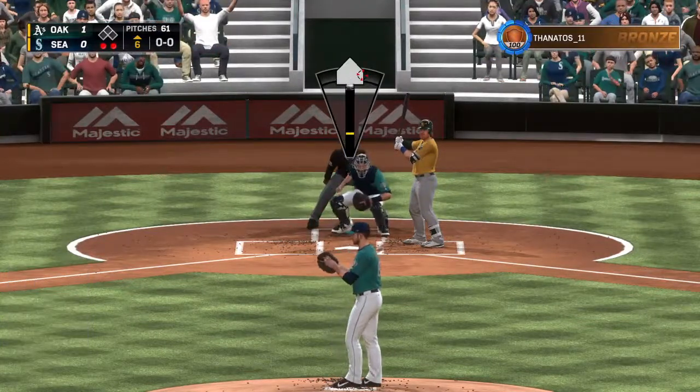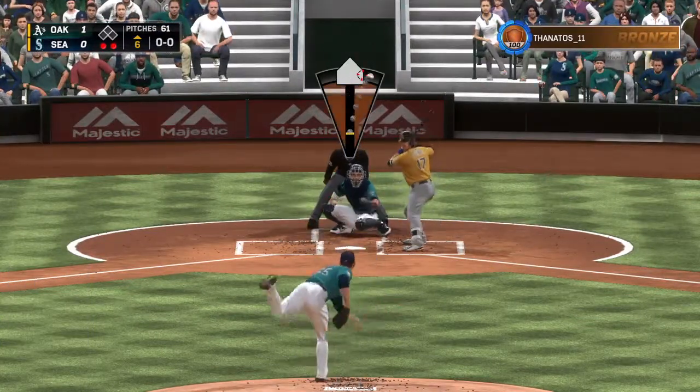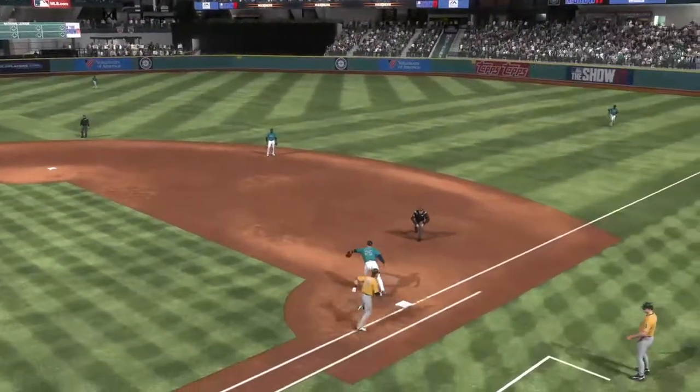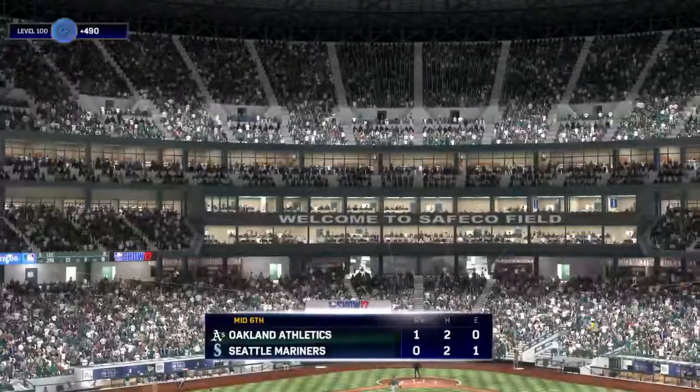Out number 2. Third baseman, Justin Turner. Hit on the ground out to short. Segura has it. Throw in time, and the side is retired.